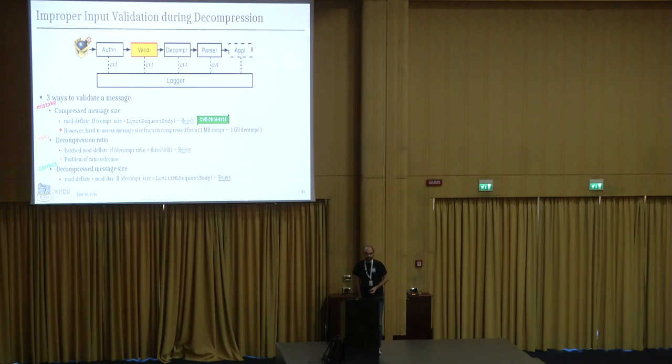The correct way to implement this is to decompress a message in chunks, and every time count how much data has been decompressed up to a certain threshold. This threshold is exactly the size of the data that we are willing to process. That's surprising somehow: mod_deflate, the one that was behaving in this way, actually behaves well with mod_dav. Now, I don't know if it was mod_dav that is enforcing this type of behavior. The point is that the configuration parameter used by mod_dav is LimitXMLRequestBody, while the one used by default by mod_deflate is LimitRequestBody.